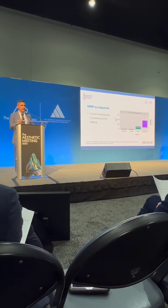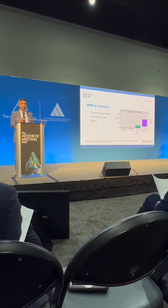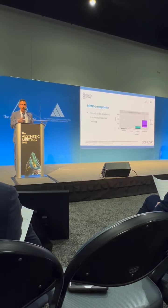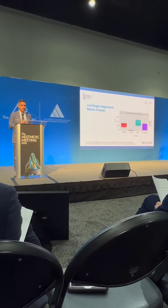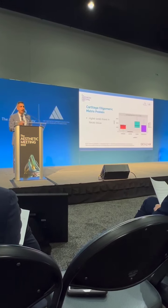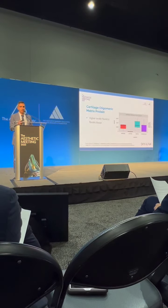MMP9 is also found to be elevated in scarless wound healing. So we got to see that sort of consistency in Skinuva as well, having the highest response among the other locations biopsied. And the last one being cartilage oligomeric matrix protein. Again, it's found to be at higher levels in fibrotic tissue, and we saw the lowest response in Skinuva Scar treated sides.